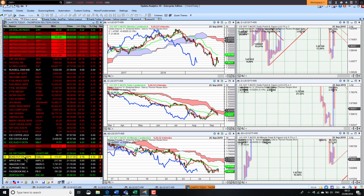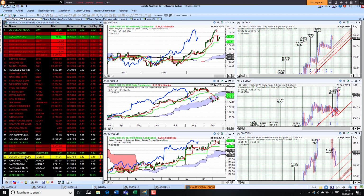And if we look at bond markets in the UK, European markets, German bonds actually rising higher, yields falling, bonds rising again, having found support. So we're seeing the bond market actually starting to look strong again.